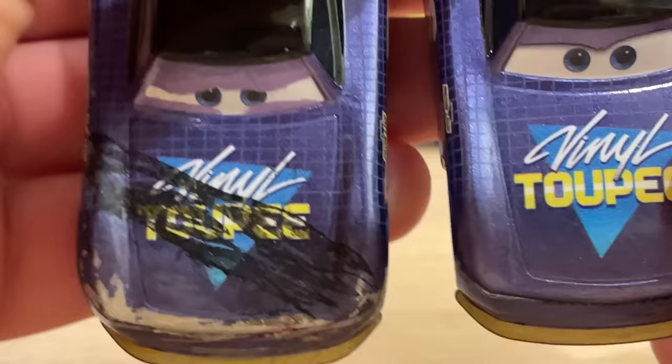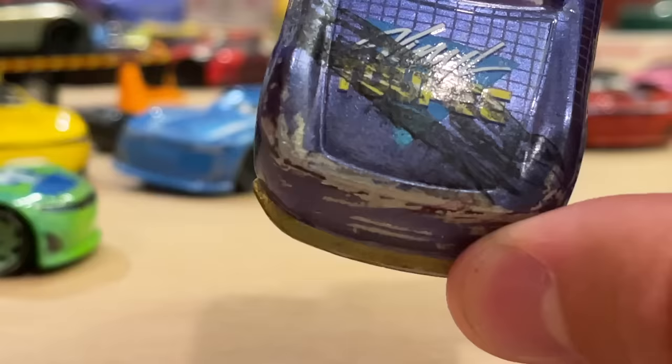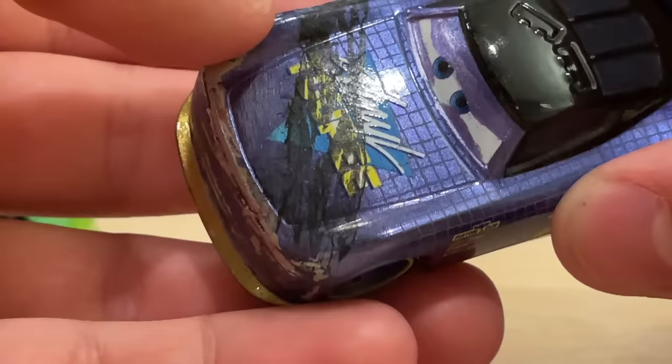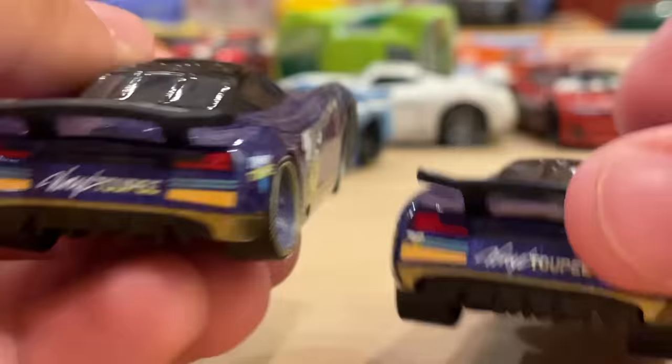Now, Will looks like he got absolutely trampled. He got ran over because he's got what looks to be tire marks across the hood. And he also looks like maybe someone drove up on him and then came off down the front, because that front part of his hood and the bumper, that grill area, is just completely scratched up, down to the metal. So yeah, he took a lot of beating here in the front, but his side, perfect, pristine. Back, pristine. And the side, yeah, he got a little scratchy there.